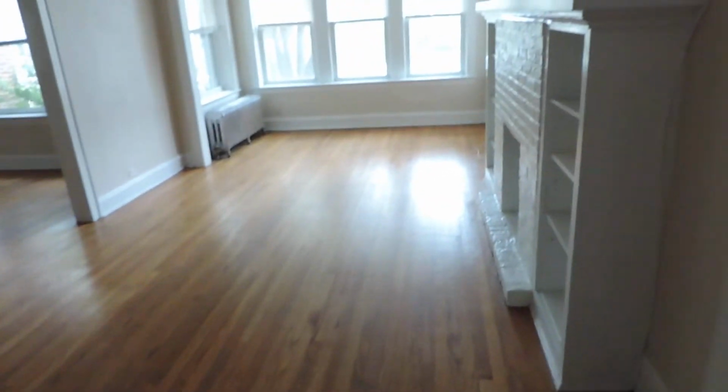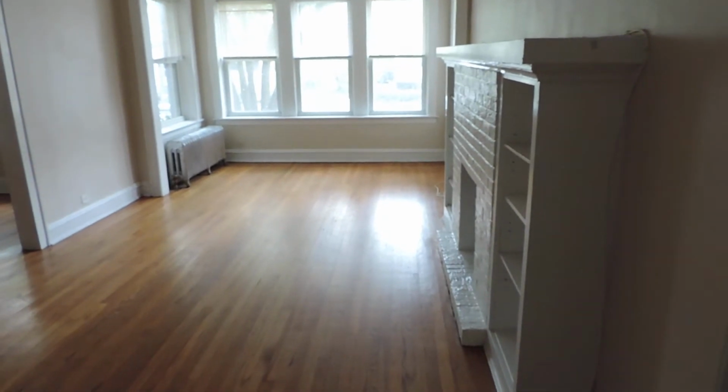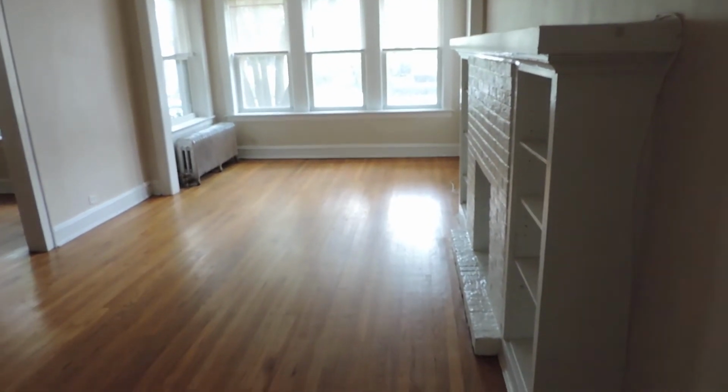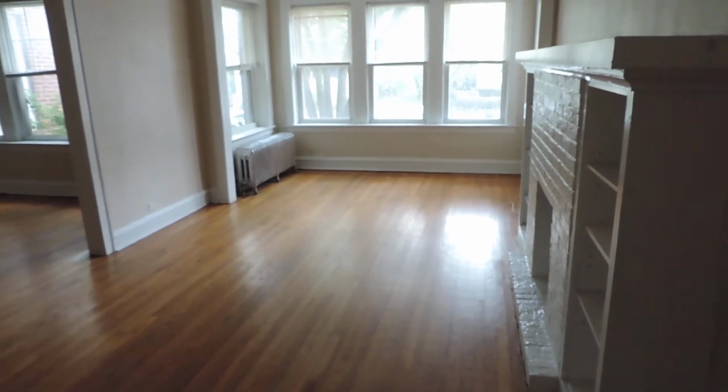The apartment has hardwood floors throughout. And if we go to our right, we see a big living room. Now this is a big room. And again, we see the hardwood floors, a decorative fireplace with shelves. We'll get another look at that. And it's extended by something like a sunroom. Beautiful hardwood floors, huge radiator to the left.